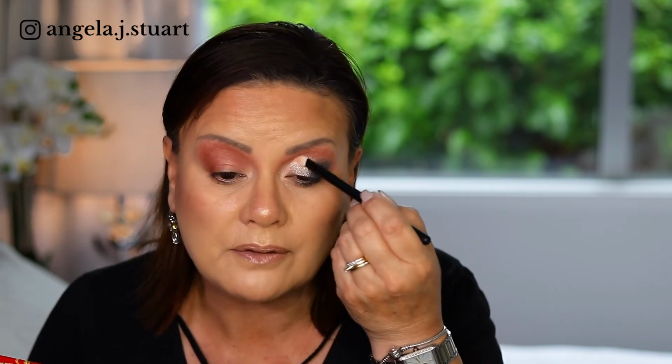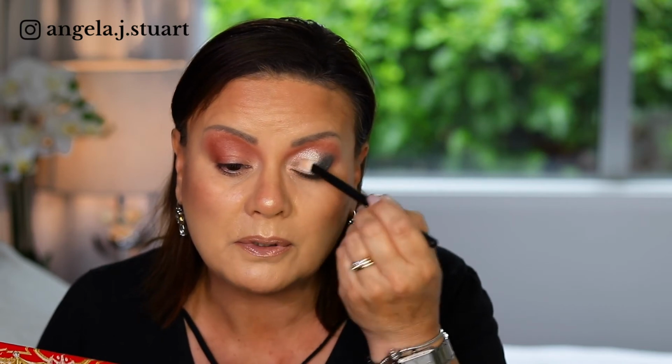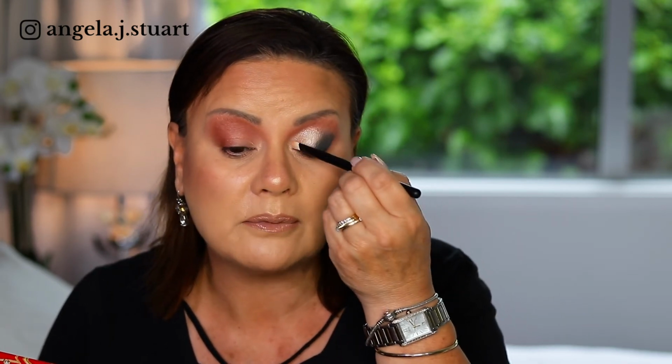Definitely is very impactful, and I probably could have done a different look using that just as a liner. I'm going to definitely have a play with this, guys, and try and do some different looks. I'm going to go back in with that teal shade.